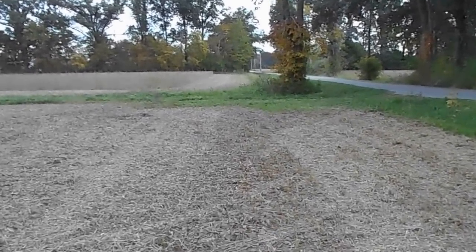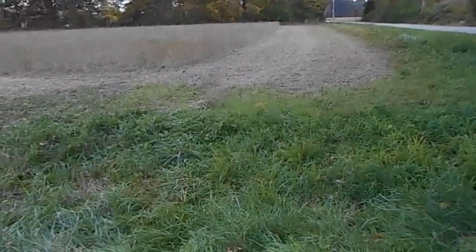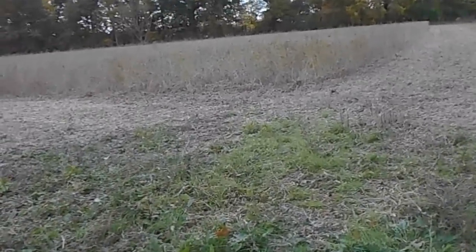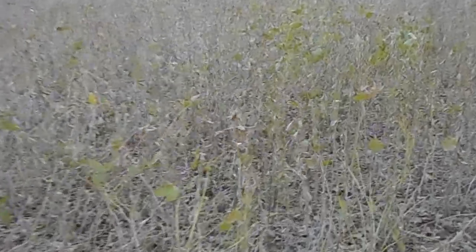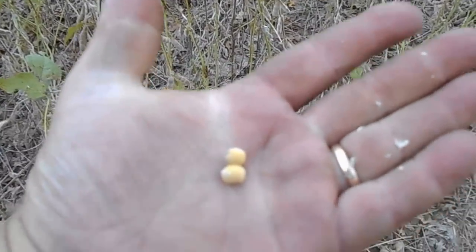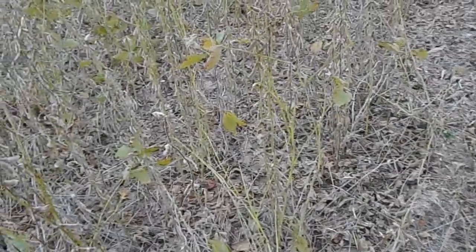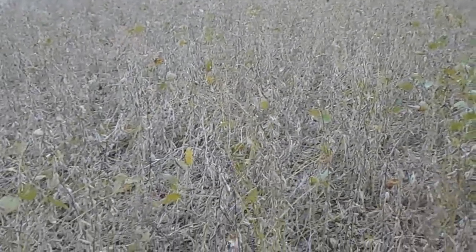Okay, we're back. Yeah, this ground is wet. And you can kind of see over there, they're green, but they've got tough in the last half hour. They're good sized and they're hard. They'll crack and they're hard. But I got, you know, spots like this. There's a spot up there. There's some across the back.